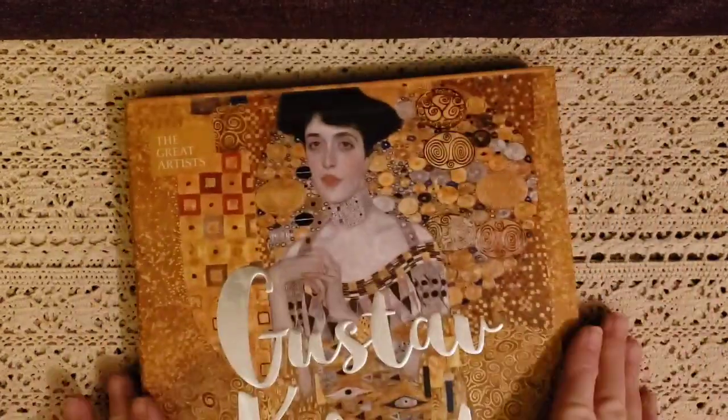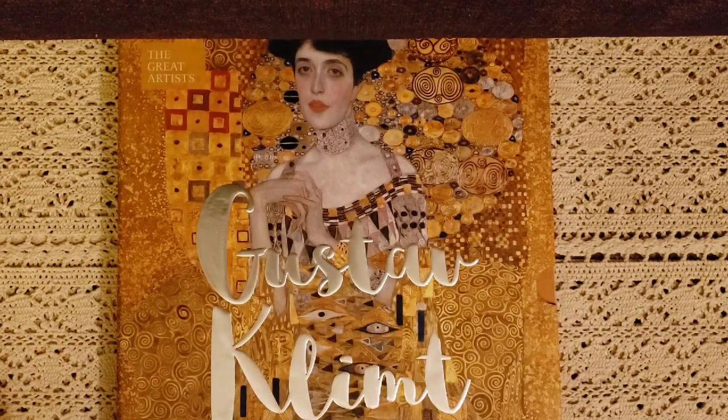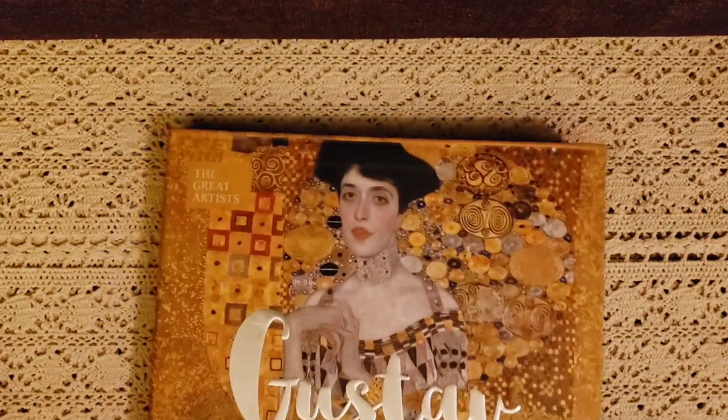The next ones I got are some great artists. And the first one, and I don't know if I'm going to pronounce this correctly, but I'm going to try, Gustav Klimt, and it is gorgeous. And so I'm excited. And these books come in two volumes.